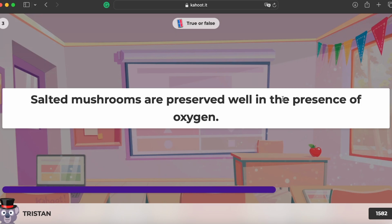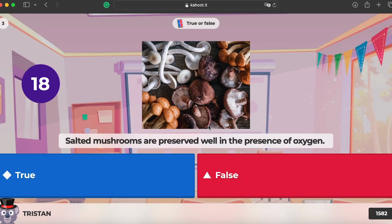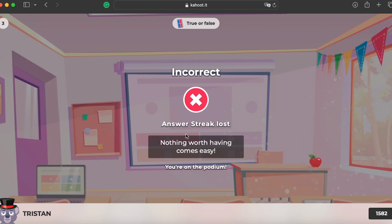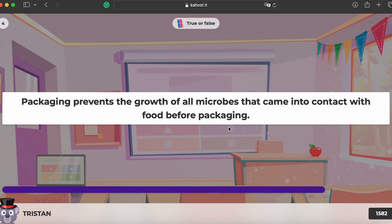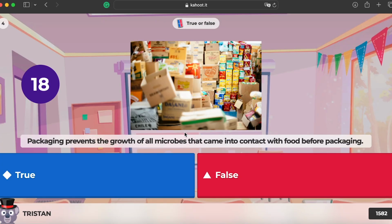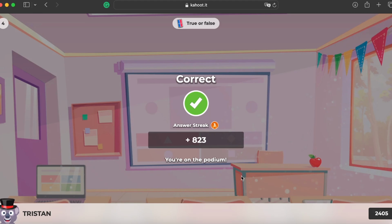Salted mushrooms are preserved well in the presence of oxygen. Salted mushroom. No. What is the salted mushroom? I don't know about that. Packaging prevents the growth of all microbes that came into contact with food before packaging. I think the word all here is false.